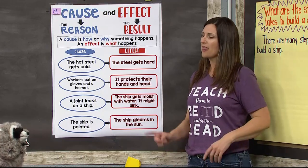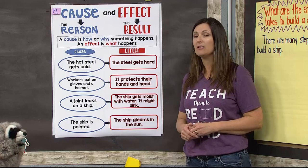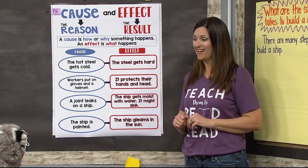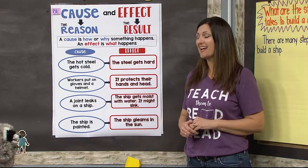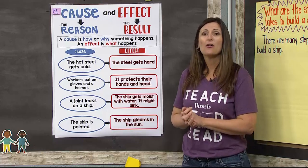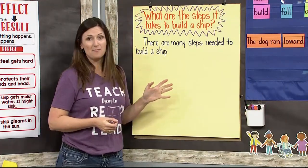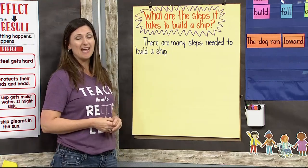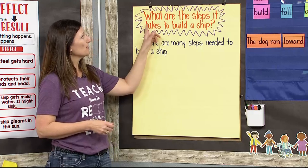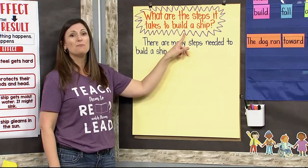So you know what? Speaking of that amazing ship, maybe Rita, you'd like to come over and help me do a little writing about our ship. I'd like to write. All right, well, I'll see you in just a second. Okay. So I'm going to get our readers ready for that. So readers, today we're going to do a little bit of writing about some of the steps that it takes for us to build a ship. So here's our prompt today. It says, what are the steps it takes to build a ship?